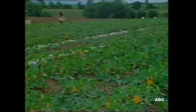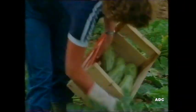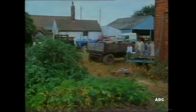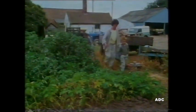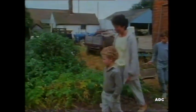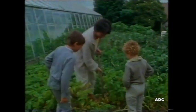When the beetroot's been tied into bundles and the marrow's packed into boxes, they'll be taken to the market. At the back of the farm, Emily's family have a small garden where they grow vegetables for themselves. While Dad's busy in the fields, Mum and the children are harvesting some of these vegetables.